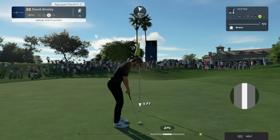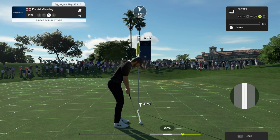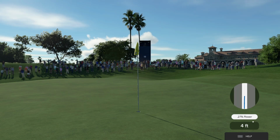Luke, nothing gets past you. Yes, this kid is a stud. Always nice to have a birdie putt. And with that, this player will have to deal with the agony of defeat. Just didn't quite have enough to win this playoff.